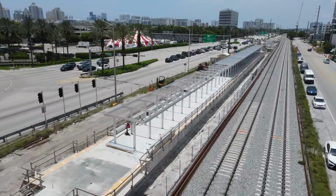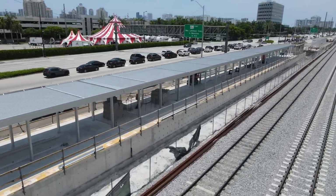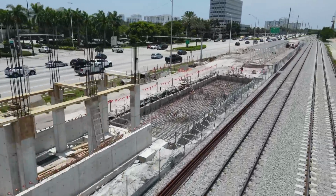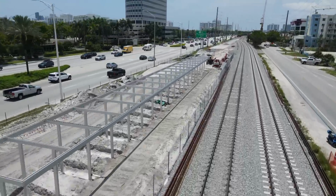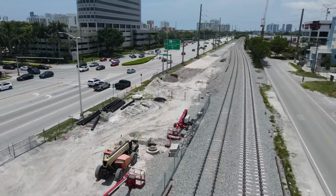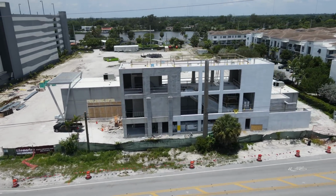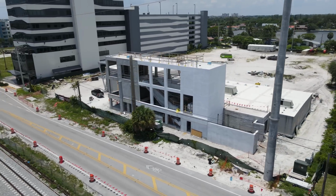Now moving into June, and the platform structure had taken shape, and the canopy was beginning to rise. Work was also beginning on the platform's tower. The canopy for the low-level platform that will be used by a future commuter rail service was also under construction. The station tower had been topped off and was beginning to be painted. Escalators were installed inside.